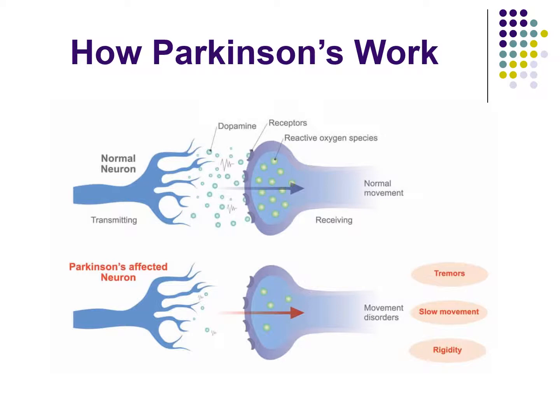So deep down in your brain, there's an area called the substantia nigra. Some of the cells make dopamine, a chemical that transfers messages around in your brain. And when you need to scratch an itch or kick a ball, dopamine quickly carries a message to the nerve cell that controls that movement. And so when the system is working well, your body moves smoothly and evenly.